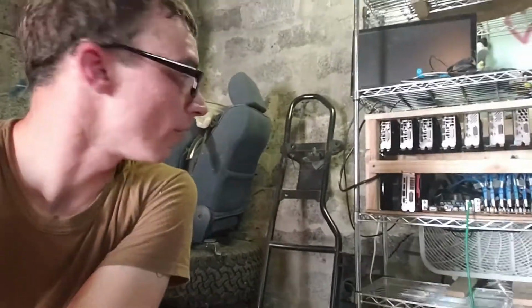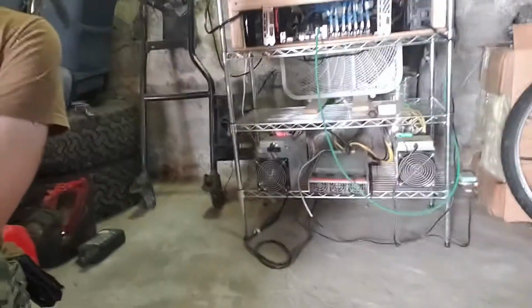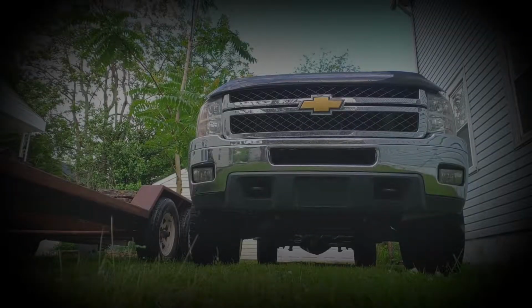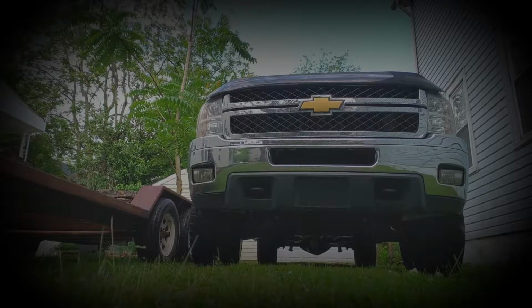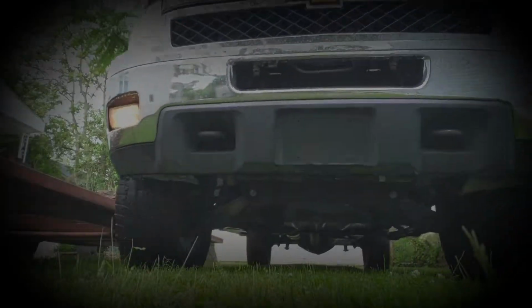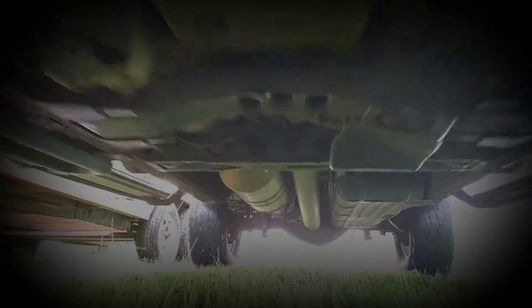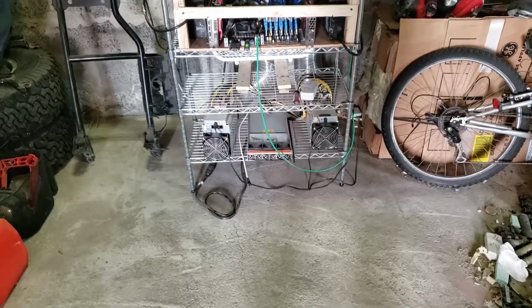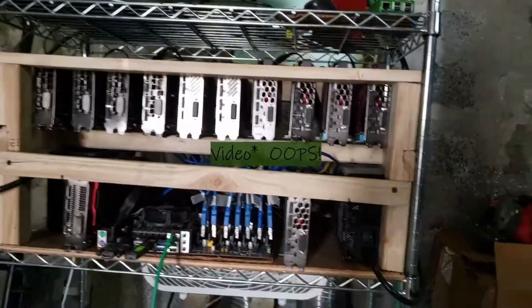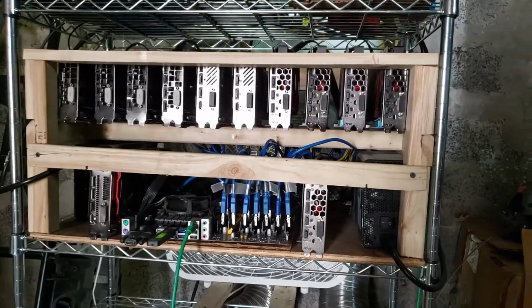Seriously, has anyone ever failed to mention how loud these damn Antminers are? Alright, so I went ahead and I shut off the Antminers. So, whole purpose of this card is a new frame on the rig and new GPUs.